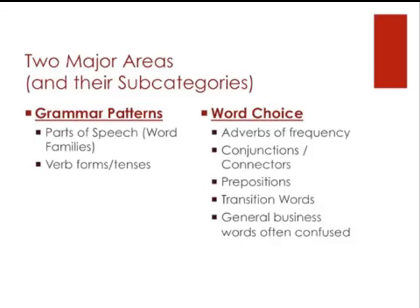So again, you need to learn these two particular major areas because we will constantly be referring to them throughout the video, and you will need to memorize them and develop the habit of thinking about questions in these terms.